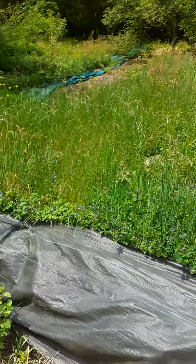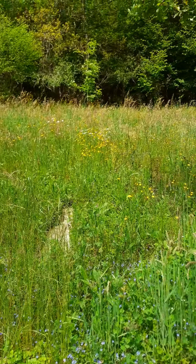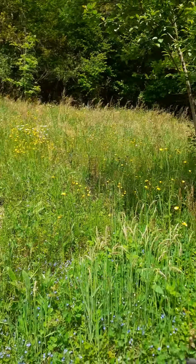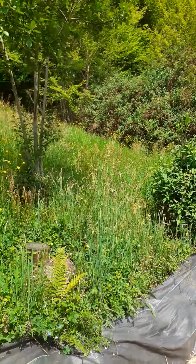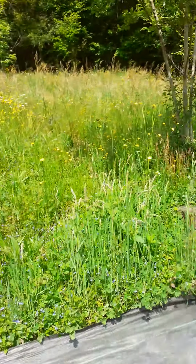But yeah, the field, the prairie is looking just amazing. You won't be able to see, but I can see where all the different types of grasses that I've sown have come up, because they're kind of in a line. And what I'm going to do, I really want to strim it and get all that fresh goodness into a big old pile all the way along here.